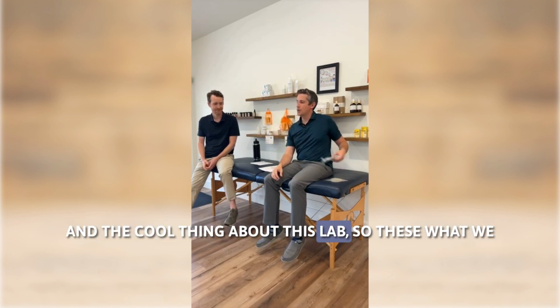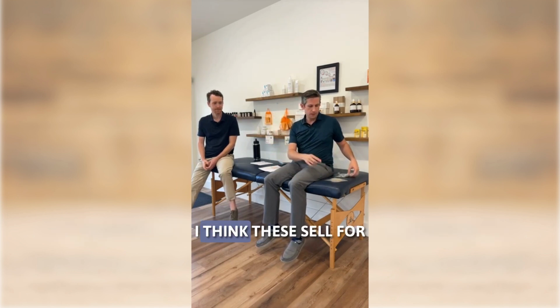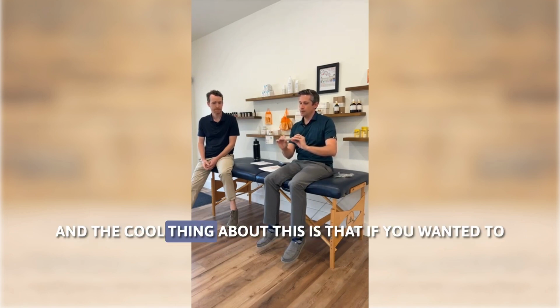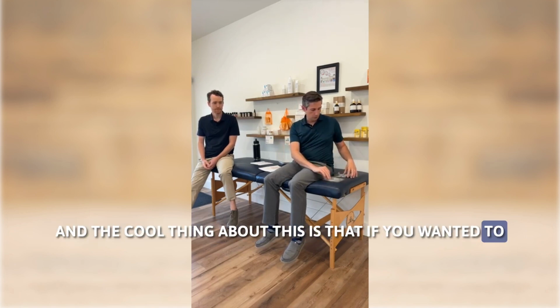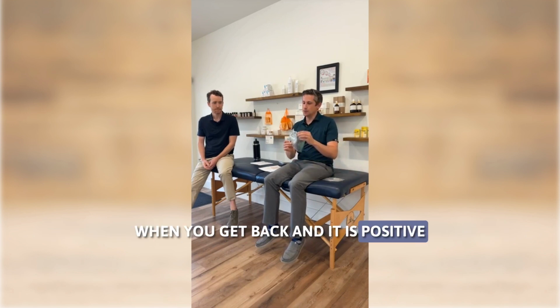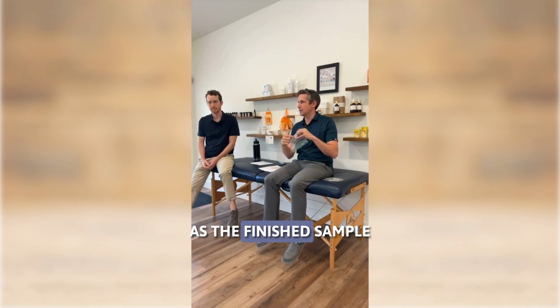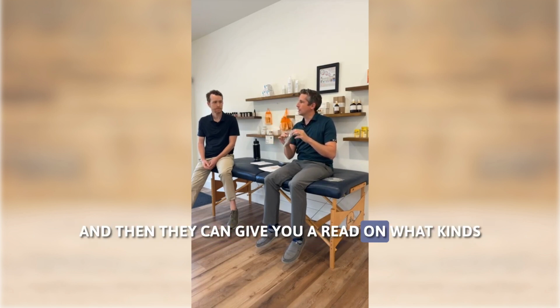And the cool thing about this, I think these sell for about $6 a dish or something like that. So really inexpensive. And the cool thing is that when you get back and it is positive, with the lab we work with, you can send this back to the laboratory as the finished sample. And then they can give you a read on what kinds and how much are in there.